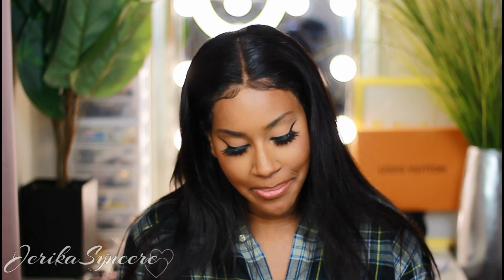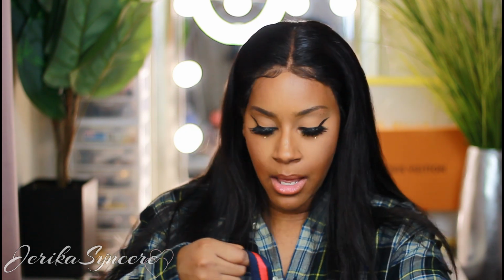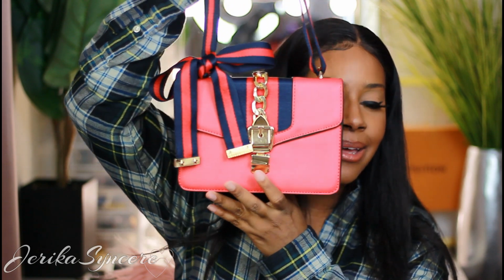So the last thing I want to show you guys, because there's so much more, but you're going to have to wait for another video. This is also one of my favorite bags. Every time I wear this bag, I get asked where I got it. Well, no one really asks. Some people don't ask because they think it's Gucci. But it's not Gucci. So this is another bag that I bought from Amazon that's supposed to mimic the Gucci Sylvie bag. I love this bag so much, but this is what it looks like.